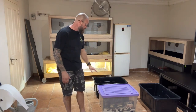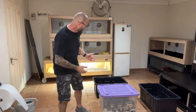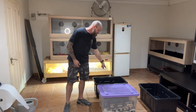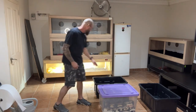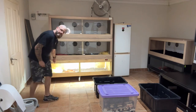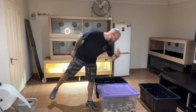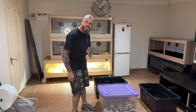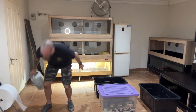Anyway, what I'm going to do is pull this girl out and hold her. I'm going to bring her up to the camera and try to show you where she's injured. Then I'm going to put her inside one of the 2 black tubs here for about 20 minutes. I'm going to pull that tiger albino out of that enclosure, put her in that black tub there, and let her soak. Then I'm going to clean that large bottom container.